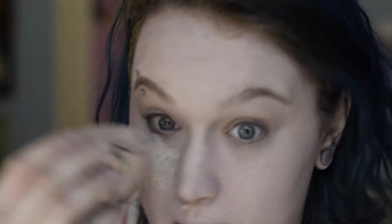I'm going to go in with the Fit Me powder. It looks like this. And I'm going to bake my under eye.